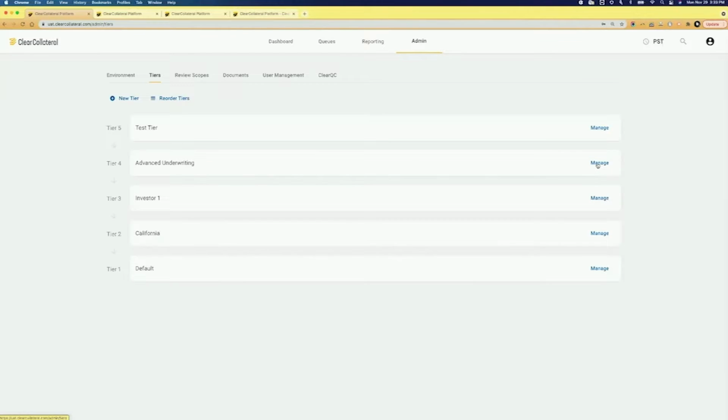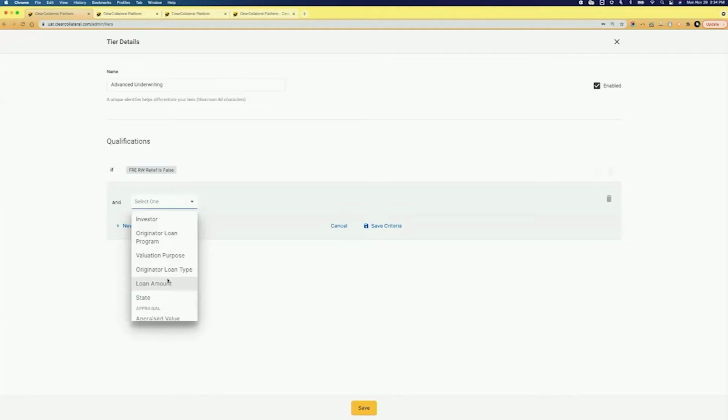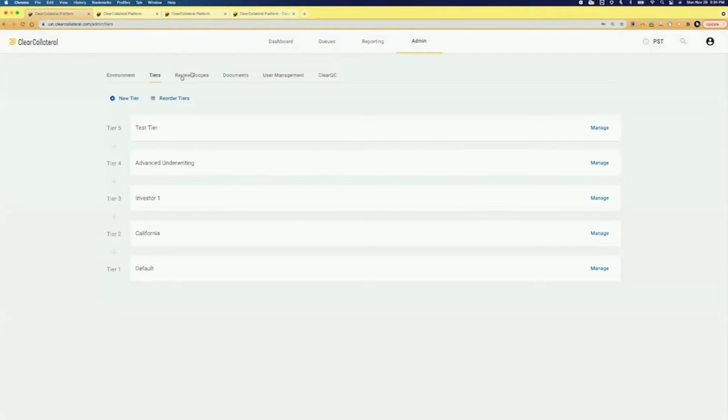Firstly, when trying to bring efficiency to the review process, we know it's really important to make sure that the right reviewer for the job is working on each and every appraisal review. That's why we created tiers. Review managers can come in and create review tiers based on specific criteria about an appraisal or a loan. Things like the loan amount, the geographic location, the investor, did it receive rep and warrant from Fannie and Freddie? And through setting up these tiers, you can determine the skill level of the reviewer needed to complete the job. Once you've set up the tiers, you can apply those tiers to your reviewers, and they'll only receive work from those tiers that you have determined they are qualified to review. No more manually assigning work to your reviewers.